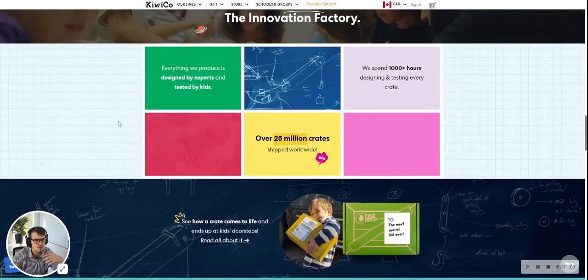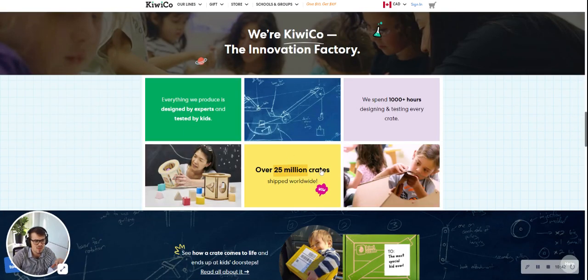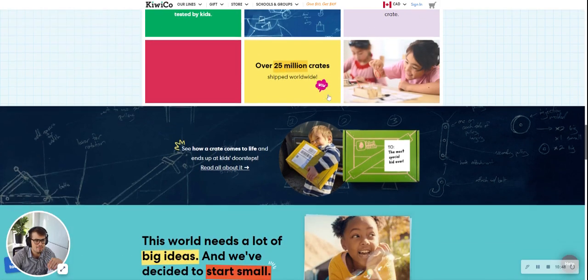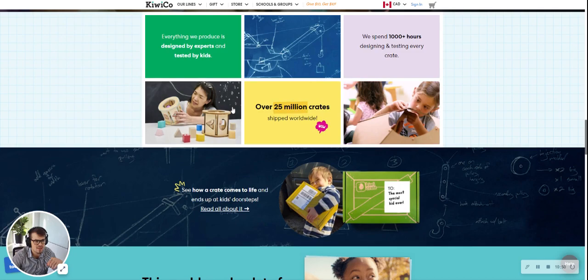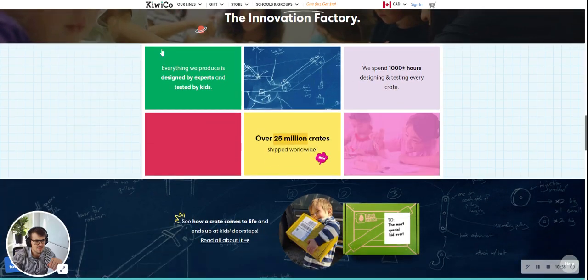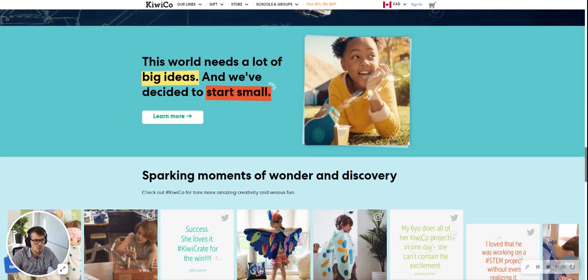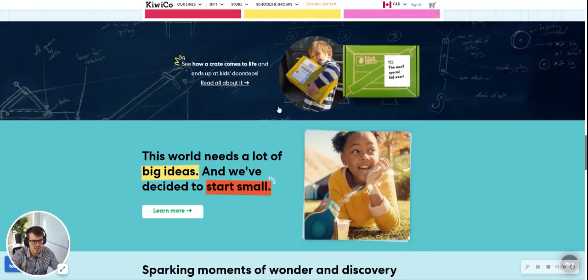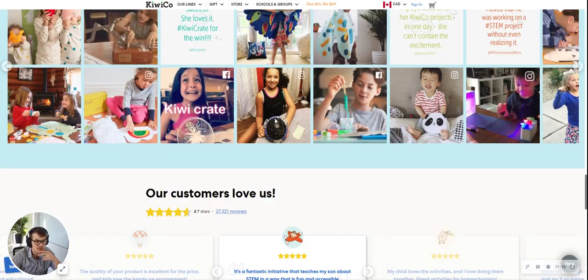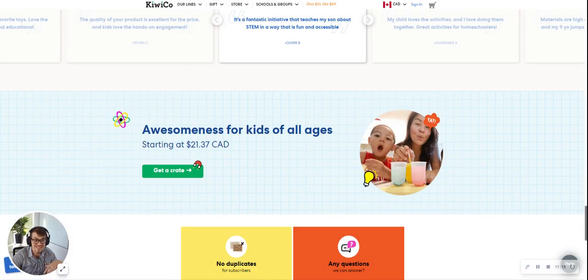So then you scroll down and you have a little bit of trust and social proof. You have 25 million crates. I'm kind of surprised that 1,000 hours design testing every crate, I am surprised kind of that this is smaller. This could be bigger. Innovation Factory, this is their emphasis on science, I would imagine. This is kind of, hey, this is science designed. World needs big ideas, start small, cute. Again, brand driver, trust symbol, product drivers. Here we go, 27,000 reviews, 4.7 stars. Sounds like they got some kind of a good product.